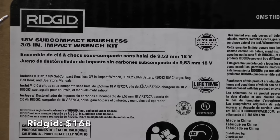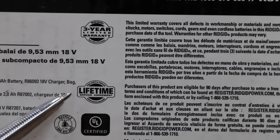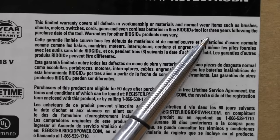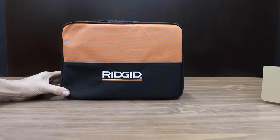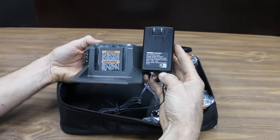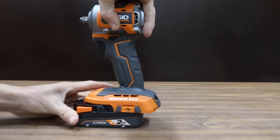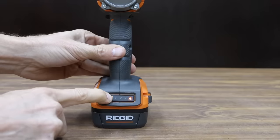At a price of $168, is this Ridgid 18-volt subcompact brushless 3/8 inch impact wrench kit. The packaging indicates a 3-year warranty as well as a lifetime warranty. Upon closer look, it looks like this wrench is covered for 3 years. The Ridgid is made in China. Very nice carrying bag. One 2-amp-hour battery, battery charger, and the input is 60 watts. Just like the DeWalt, the Ridgid uses a brushless motor. Mode selector switch on the back of the tool.